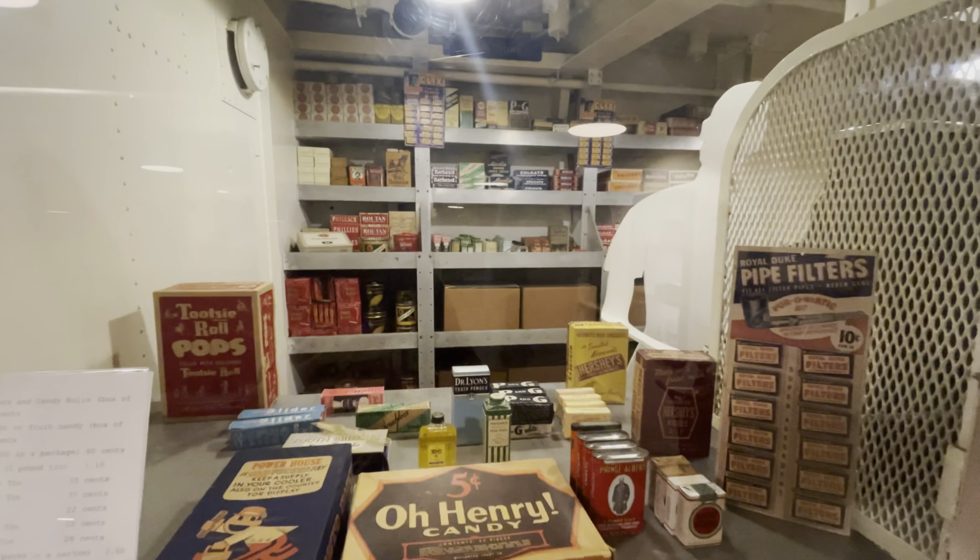Here they've got ice cream machines where they made their own ice cream and stored it here. And this is where the sailors would buy their ice cream. They called this the Gedunk, the little ice cream shop for them. The ice creams and sodas, floats.